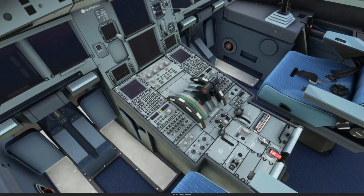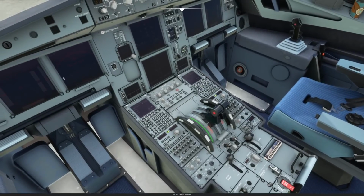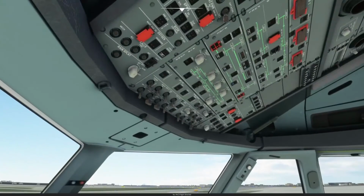So, parking brake is on. Flaps are up, spoilers are retracted and disarmed, weather radar is off, predictive wind shear is off, engine master 1 and 2 is off, engine switch is normal. Thrust levers are at idle and gear is down. So we'll start getting everything ready here.